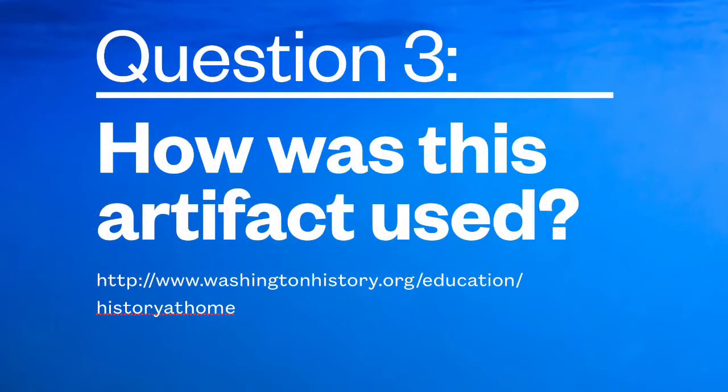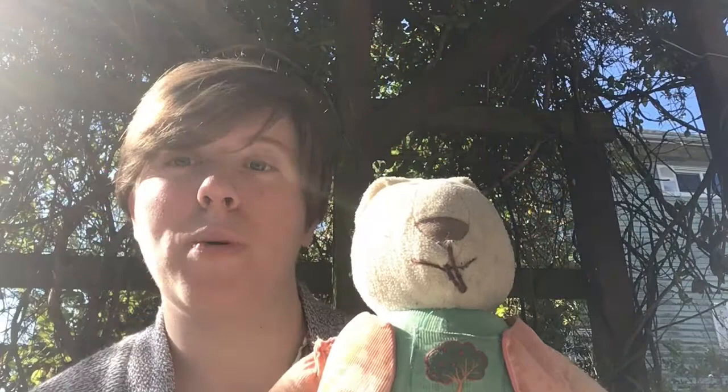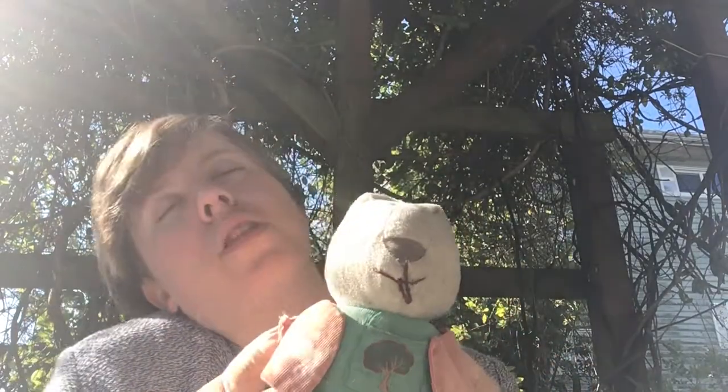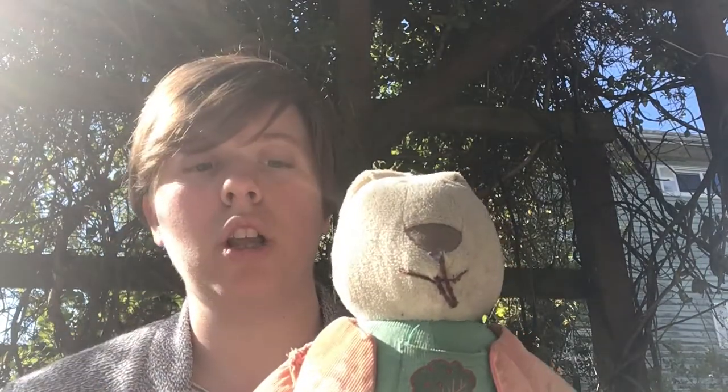Again, I bet you have some prior knowledge about how stuffed animals are normally used, right? You know that kids normally play with them, cuddle with them, or sleep with them in their bed. I had a stuffed bear that I slept with in my bed. So we have some prior knowledge about how the people around us normally use stuffed animals. And then we can look at this artifact for more clues, right?